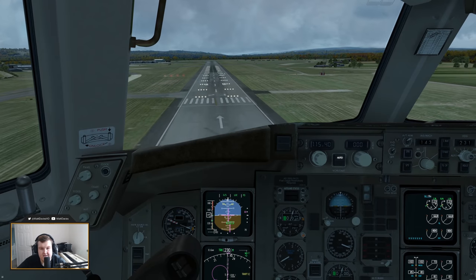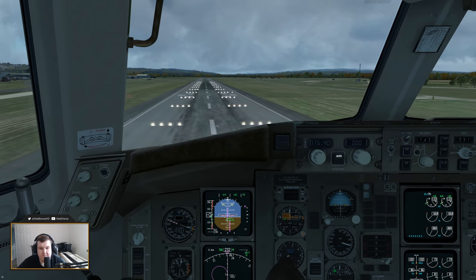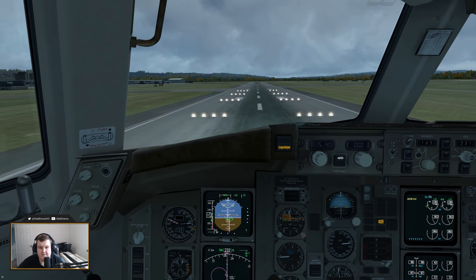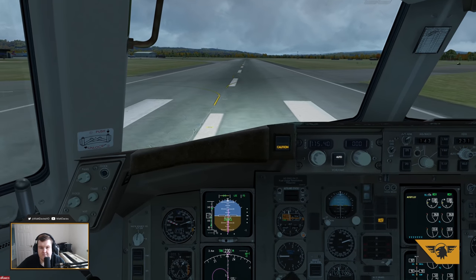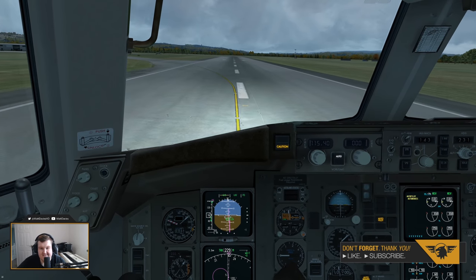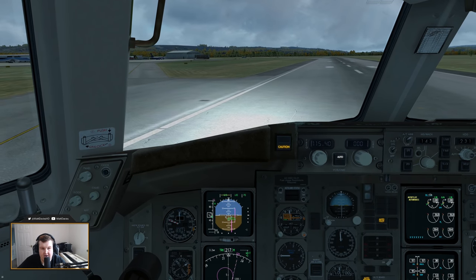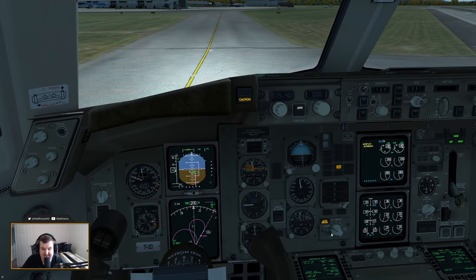Look at this wind. Crosswind correction, and there we go. Look at the ground speed. Damn, that is insane. But we can actually vacate now because of the headwind. It just does not care.